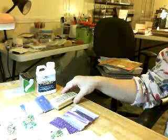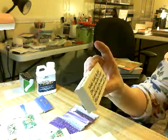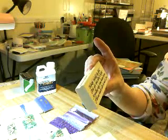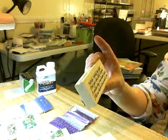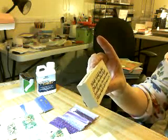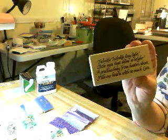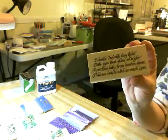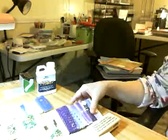And I found this darling stamp. It says, "Twinkle, twinkle, tiny light, little eyes that shine so bright. A precious baby from heaven above fills our hearts with so much love." So I thought that would be cute in the newborn cards that I make. So I got that.